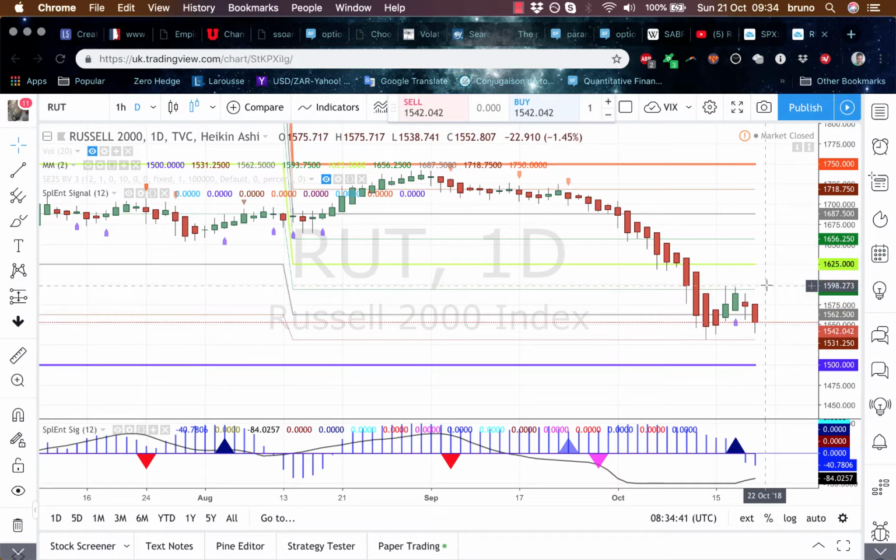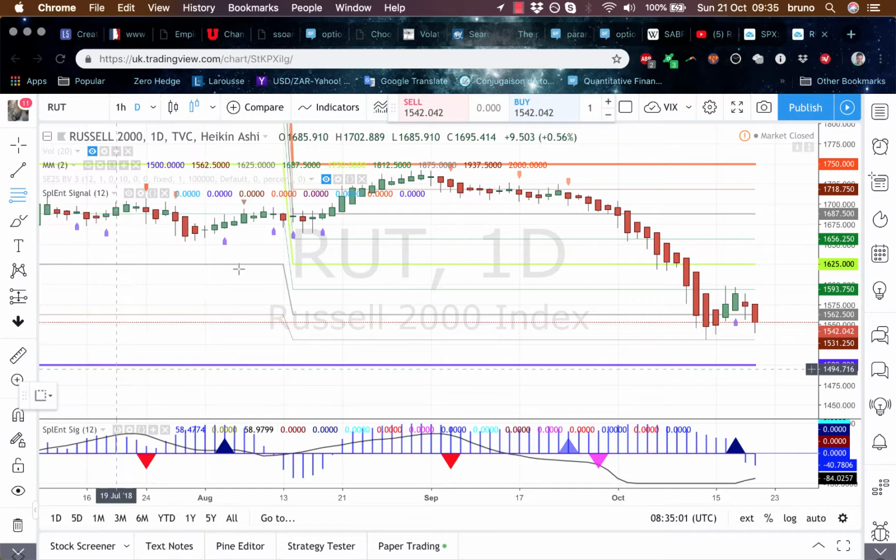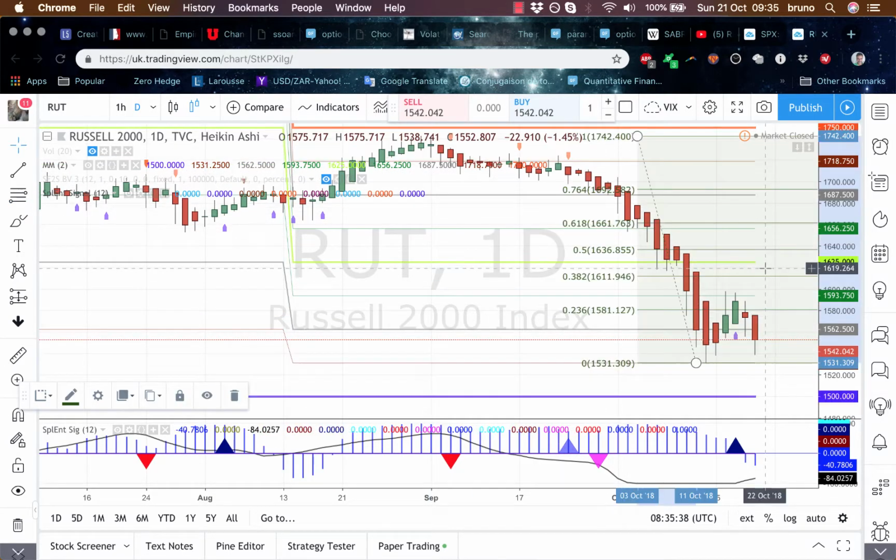It has not recovered above 1600, so it could hover, test closer to 1500. A return to, not even talking about a bullish market, but a return to something slightly more positive would mean not only passing 1625, but probably testing those resistance levels. So a bearish congestion, probably a test of lows shortly in the next week or so.